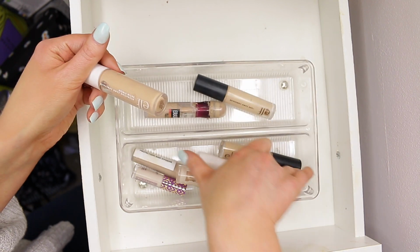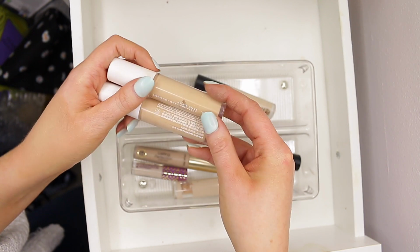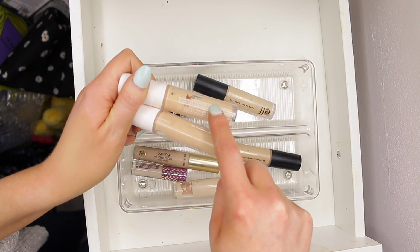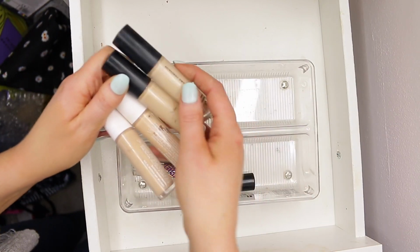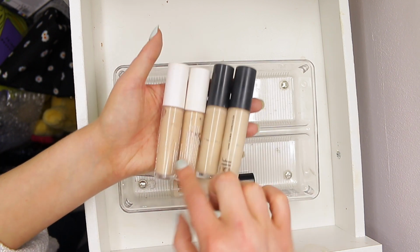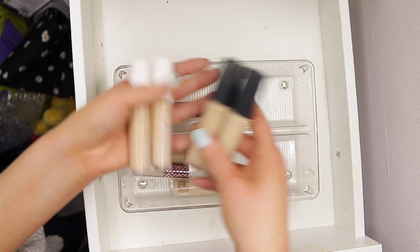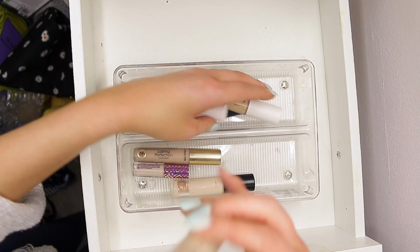So I then decided to get the shade lighter. So I got Light Sand. Look at the shades. Light Sand looks darker than Medium Peach. There's Light Sand, there's Medium Peach, this is Medium Sand, and this is Medium Peach. How are these the same shade? This one is supposed to be the lightest shade. I don't understand. So I'm going to need to get a fair shade in the hydrating one, because there's just a massive difference.